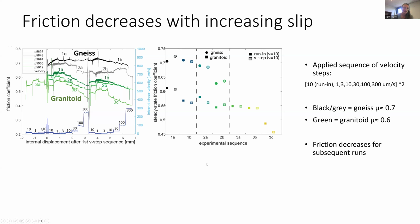So then the friction data. As I mentioned, I ran velocity step experiments. This is data from the 5 experiments that I ran. In black and gray is the gneiss, and in green is the granitoid. Black is the first experiment, and then lighter colors are subsequent experiments. I've numbered them, and the first experiment is experiment 1. Then I ran the same velocity step sequence 2 times, which are 1A and 1B.